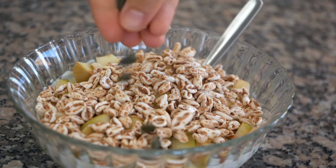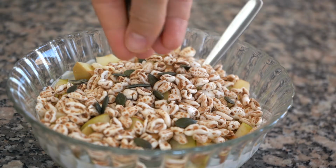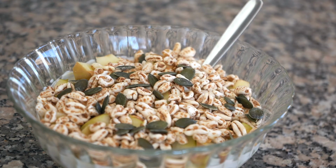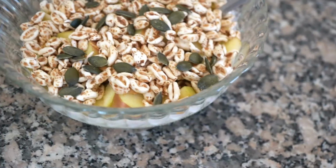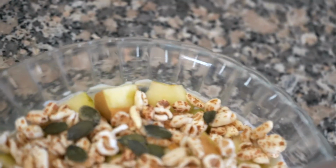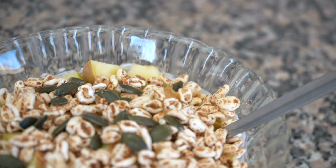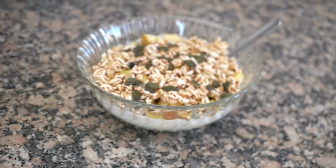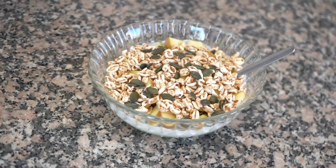And then last but not least, I put some type of nut or seed on top. I know I already use nut butter and chia seeds, but my favorite one is coconut chips, but I don't have any left right now, so the other one I really like to use is pepitas, pumpkin seeds. And that's it for breakfast number 1.